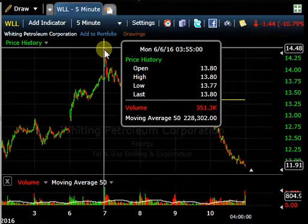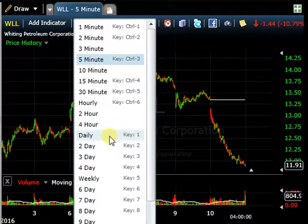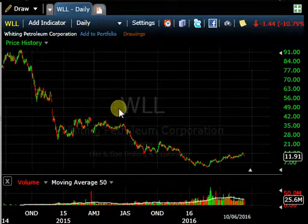Next day gap up to 14. So that's one of the names that I missed out, which I should have traded on Monday, which I didn't. That was a breakout trade I should have considered. Something to keep in mind for myself going forward.